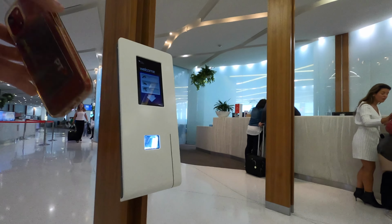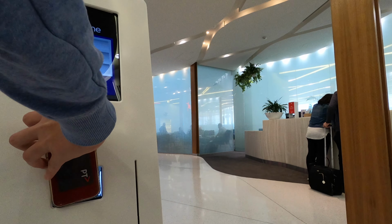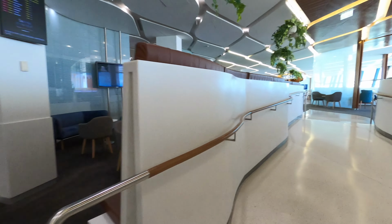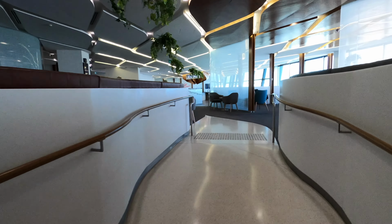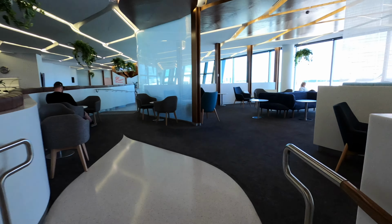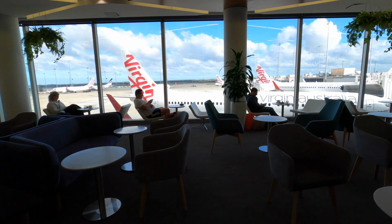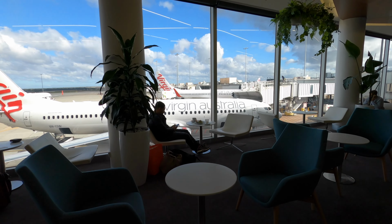It's for business class Gold Velocity members and Platinum Velocity members. You're allowed to head into the lounge after arrival, and you're allowed to bring in the same amount of guests that you would be able to bring in pre-flight. So I think that's pretty good from Virgin Australia, and it's certainly going to be good for me. I'll be able to go in there, get some more filming done, and eat some more food.